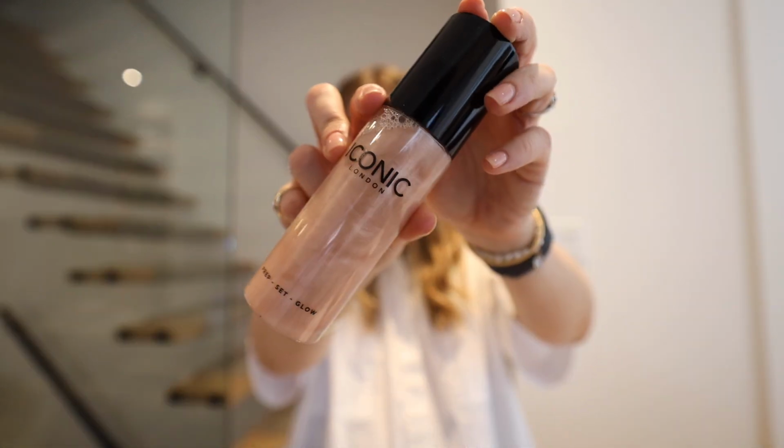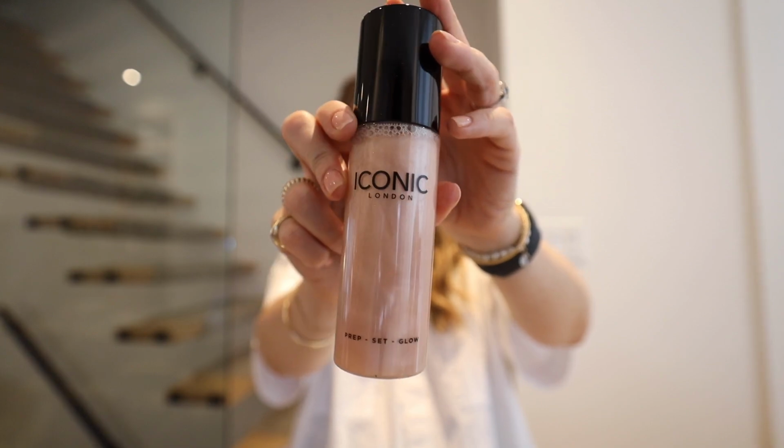And then they also sent their Prep Set and Glow spray in the shade Original. Ooh, look at that. How satisfying is that to watch in the bottle? Pretty. I'm excited to get my glow on.